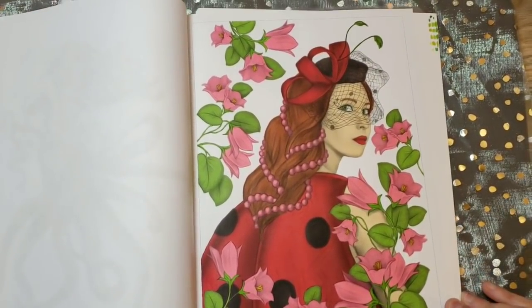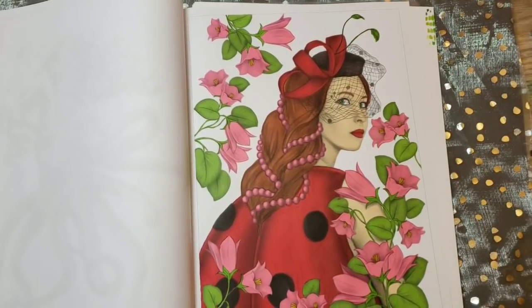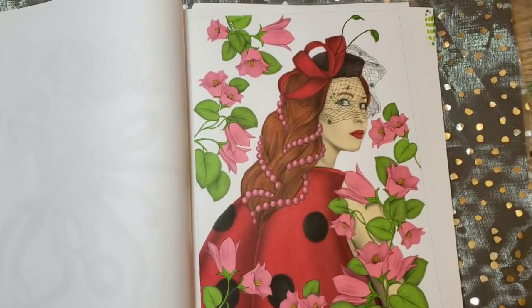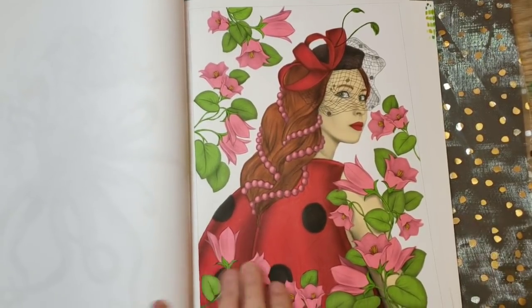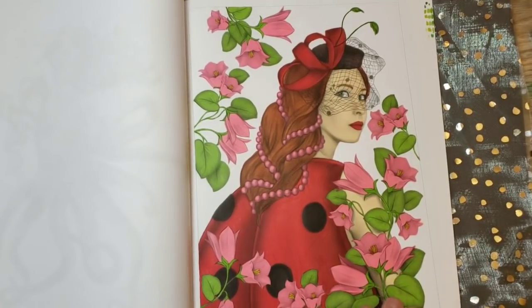That's nothing more than just throwing markers down. I just used the pencils to do her eyes right there, just a little bit. Her eyebrows, everything else is just marker directly straight down on the paper. And that's that. That one is done. I think she's beautiful. I'm happy with her. I think it turned out nice. It'll be fun to play more in this book. I really enjoyed it. And that's going to be it for this color in chat.